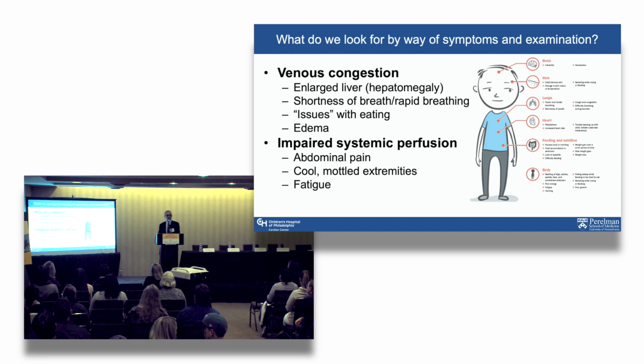Quote-unquote issues with eating. A very nice study several years ago from Texas Children's Hospital actually looked at what was the most common presenting symptom of heart failure in the pediatric emergency department, and found that gastrointestinal complaints were among the leading symptoms, the cardinal or first sign of heart failure. This relates to congestion of the vascular circulation supplying the intestine. And so for many patients who have heart failure as children, the first sign will be eating issues, and it can be a whole host of things, from constipation to indigestion to vomiting to just not wanting to eat at all.